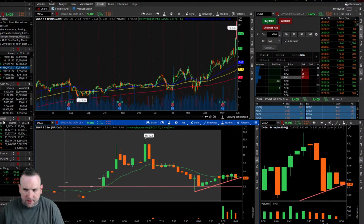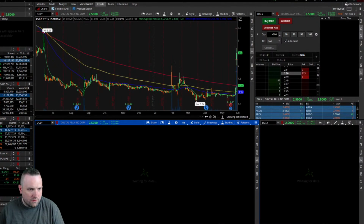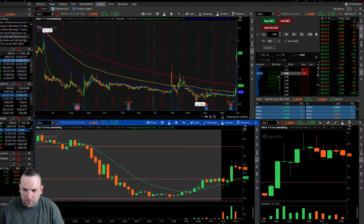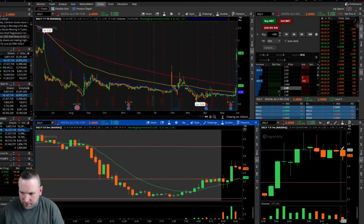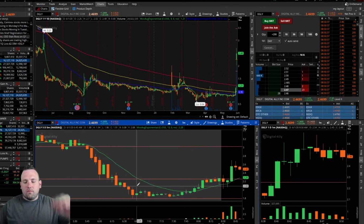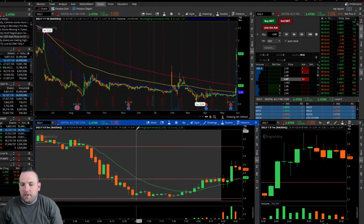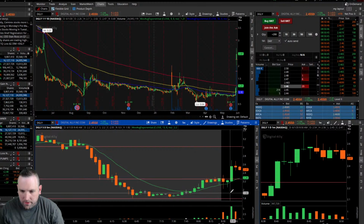ZNGA looks like it might start cracking if it can't hold up here. I'm testing that trend line support again. Oh, no, now DGLY is not curling. It started to on this candle, now it's starting to drop a little bit. So this could come back down, possible bounce play maybe around this 225 area, 228 area. Possible.